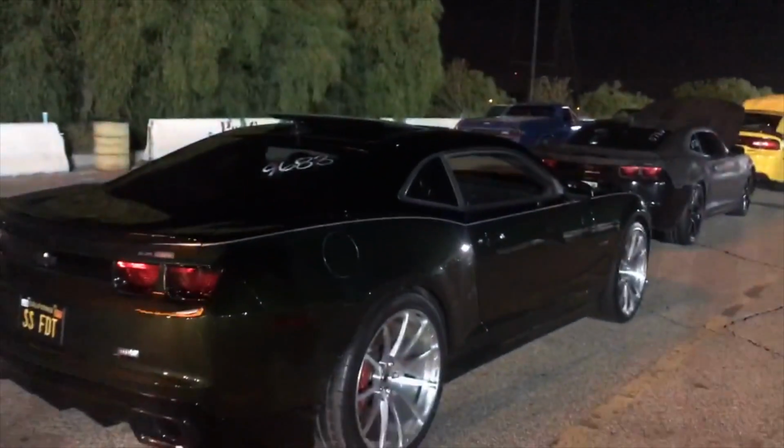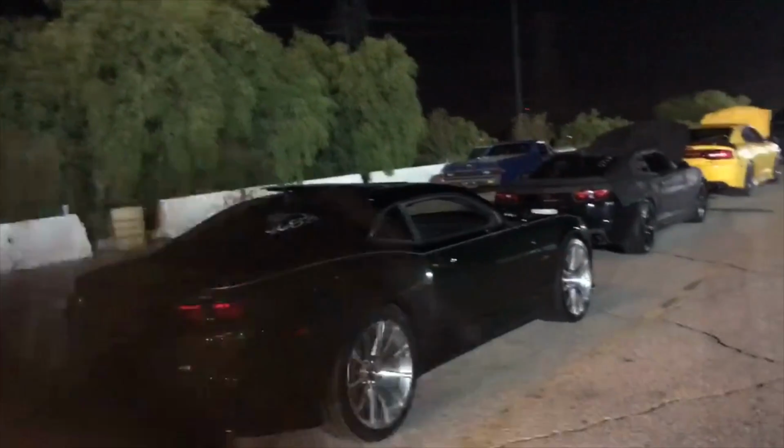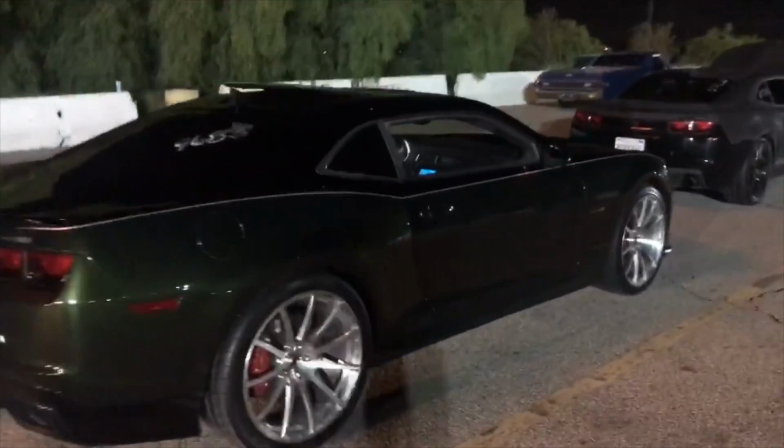We are out here, guys. Both of these guys are faster than me, so that means I need to hurry up and switch my car around because this cannot be so. The Copart Camaro is faster than mine. Dude got a cam in his joint. Let me get a sound clip.